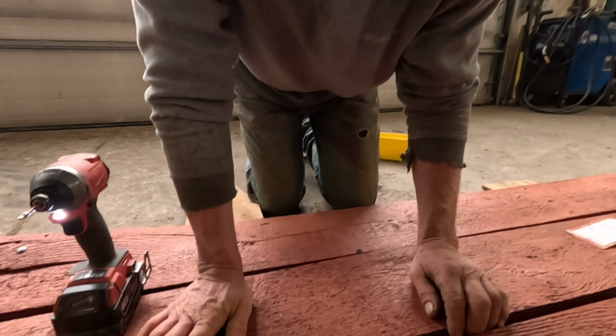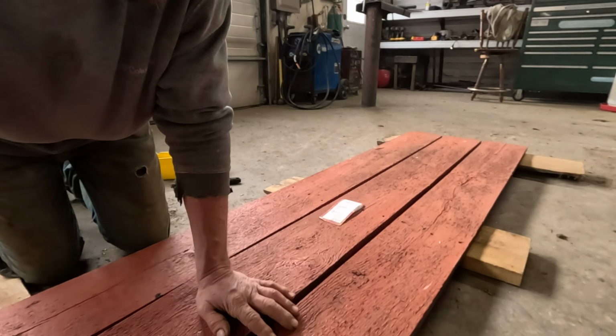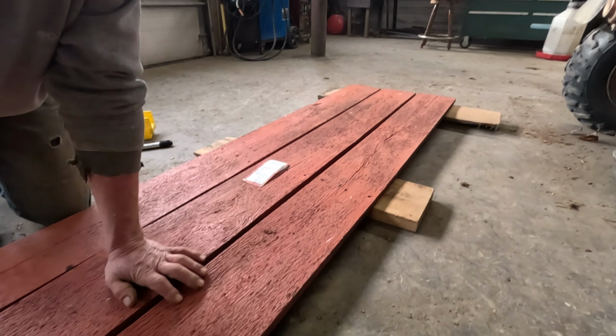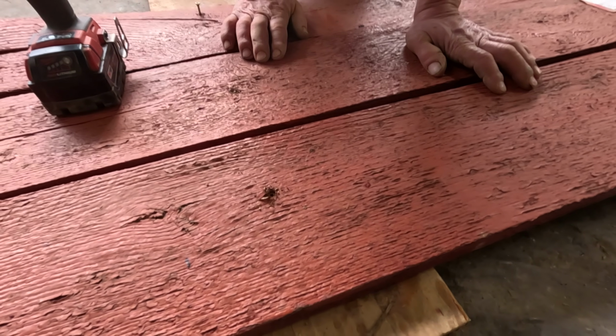I'm guessing when they sawed these boards, everything was green yet. They probably had the mill here right when they were building. But these boards were probably tight. That's how much they shrunk. And that's normal.